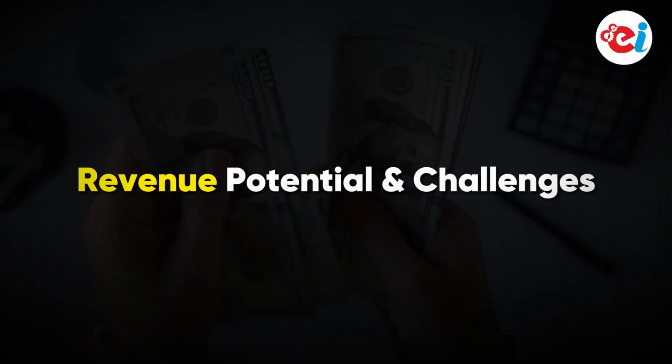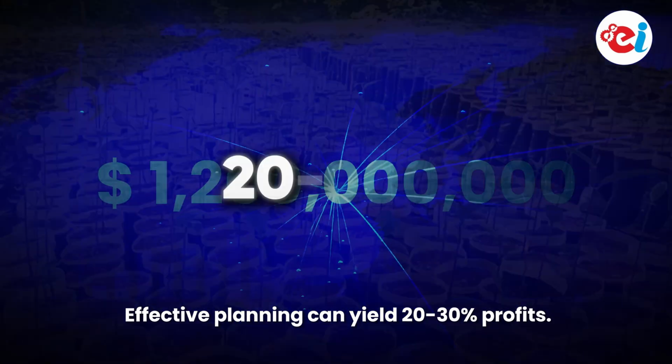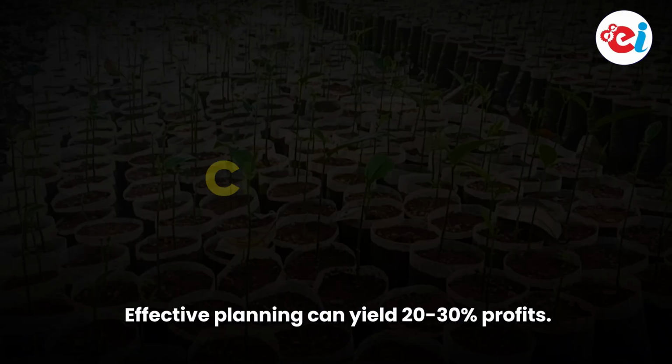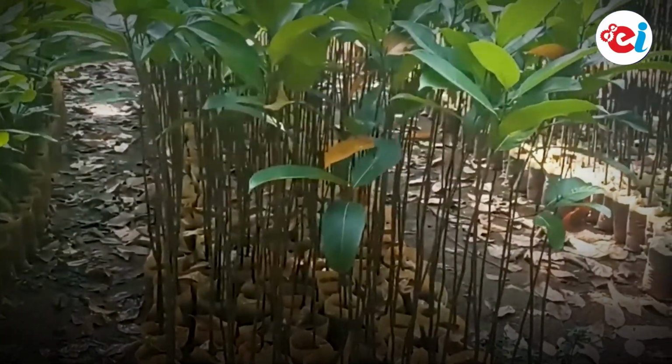Revenue potential and challenges. Profit margins. Effective planning can yield 20 to 30% profits. Challenges. Raw material supply. Source locally from farmers.